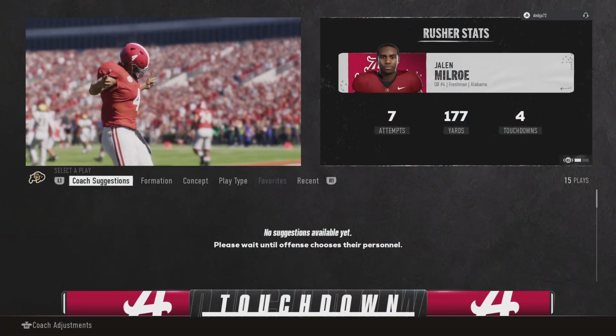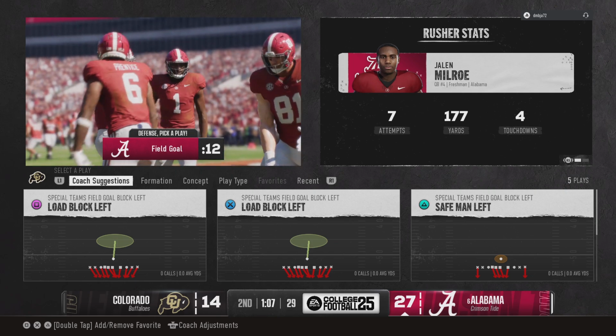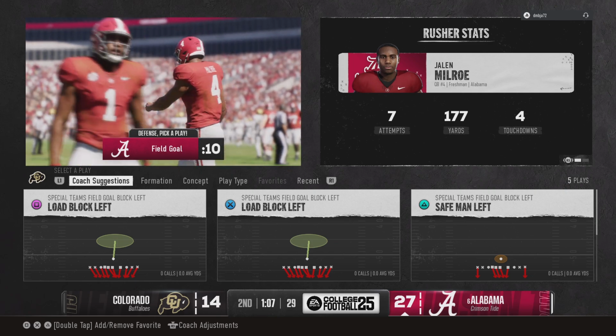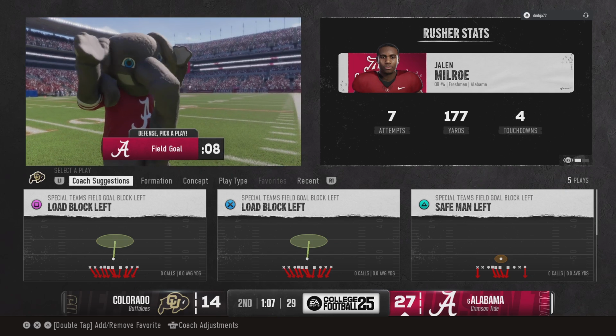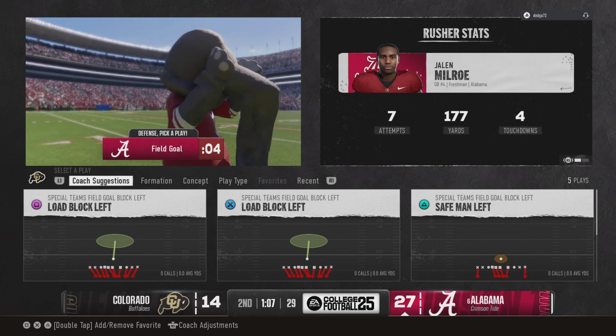Have yourself a day, young fella. You know why they handed him the ball a lot? Because he did that. That's his 4th trip to pay dirt. This dude has shown you a little bit of everything. What a great back. And 4 touchdowns on the day.